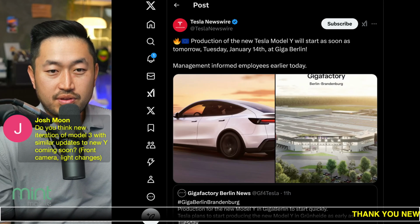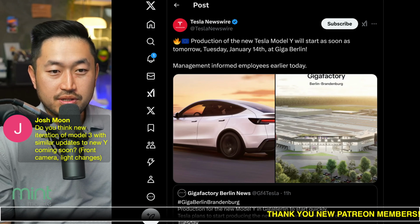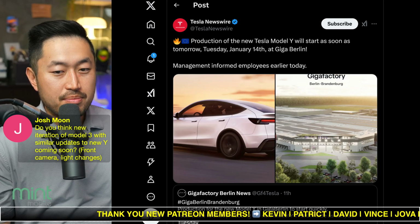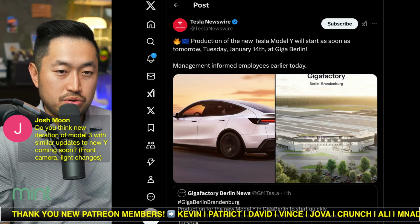Josh, do you think the new iteration of the Model 3 with similar updates to the new Model Y is coming soon? Front camera light changes. I don't think so. I think that's going to be a mid-cycle refresh, maybe in like 2 years.